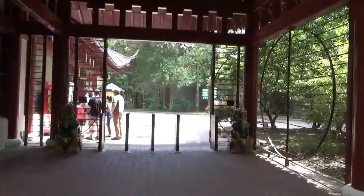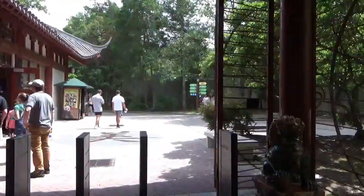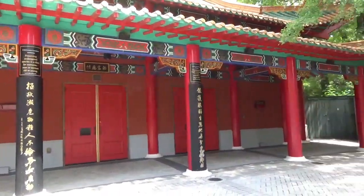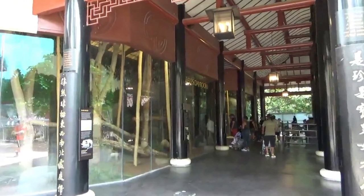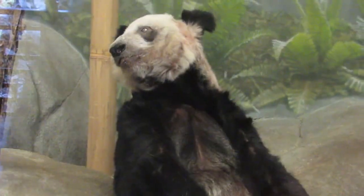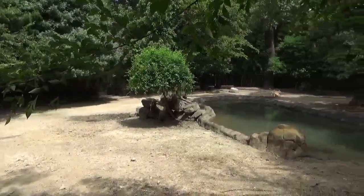And China ends with them, concluding one of the best culturally themed exhibits ever built. China, a complex that truly fits the description of being more than an exhibit. It's an experience that propelled the Memphis Zoo into the international spotlight and helped kickstart the zoo's journey to becoming one of the best zoos America has to offer.